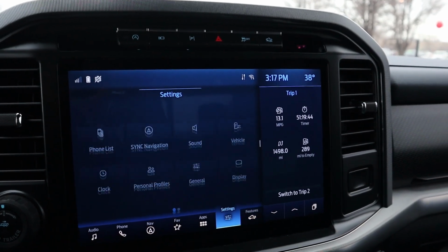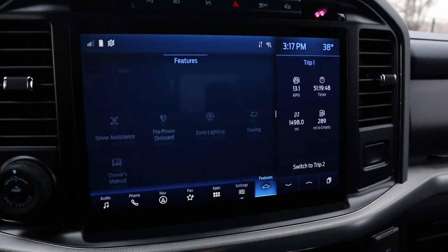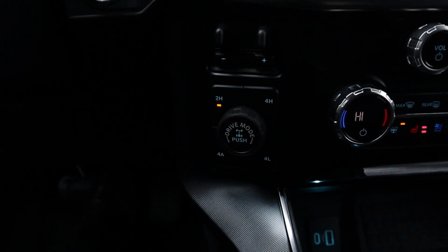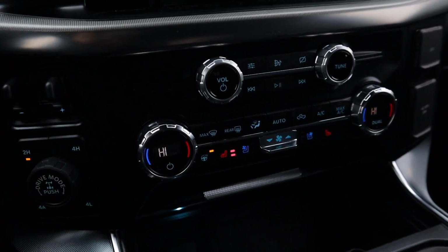And then the infotainment system is a lot easier to use. Response time with the screen is substantially better. It's able to actually pick up my glove quite a bit better than what the Gen 1 has, and the buttons are bigger as well. Trailer brake controls, and we have our whole drive line select here with the locker on the rear and then the drive mode select. Analog controls for the radio.